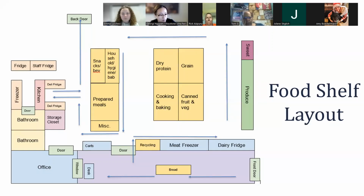But you can see here when folks come in, they'll still come in through the front door, they'll walk through the lobby, and our bread will still remain where it is. And instead of checking in at the window, we're going to be putting a table right in front of that window. And Jules, or the other basic needs staff member who's the site manager on site that day, will check folks in.